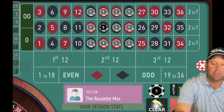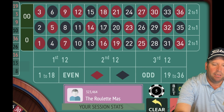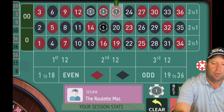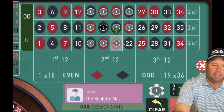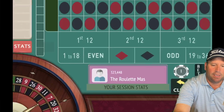Let's clear that out so I can show you again. The 5 is going to go on the 17. But really, if you could put that jackpot number anywhere in the second 12, that's just where the professional gambler that Stevie arrested said to put it. And now we're back to the original $16 bet. Again, we are up 555, and let's spin.